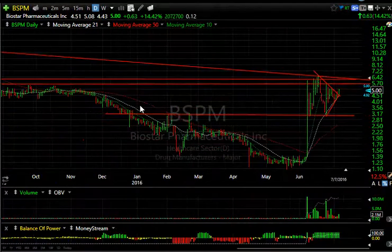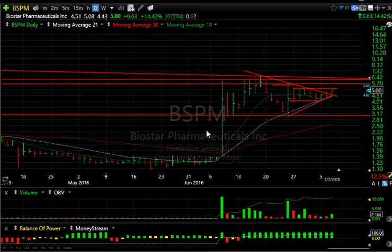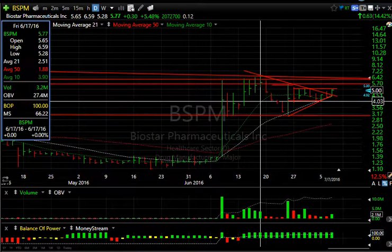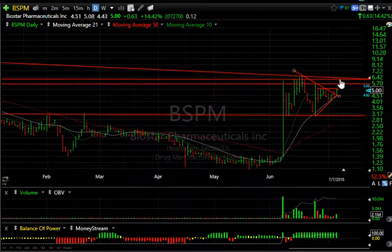BSPM, well, you can see that after the explosive move in June, and the run up to resistance, the pullback that followed, the pop that followed, and the flag that's followed. Now, resistance is right in that zone, but it seems to me it may get up and test this 6.25 or half area short term. And should it get through that, we could see a stock to move into the high single digits.